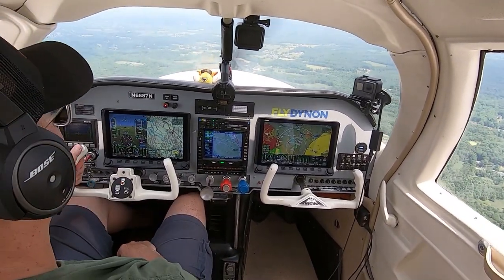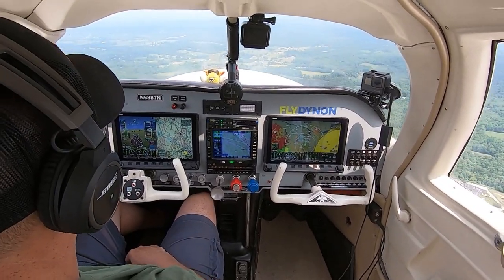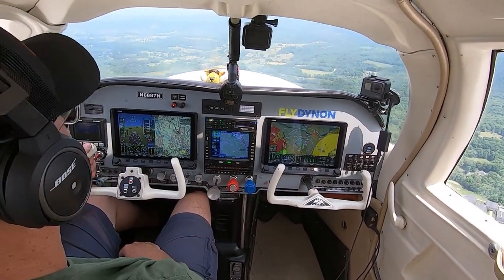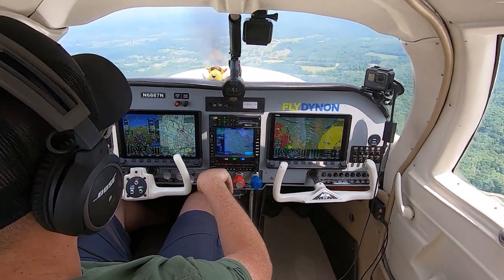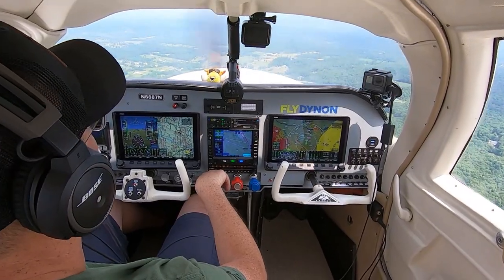Orange County traffic, Mooney is up now on about a 3.5 mile 45 for the midfield right downwind for 22 and descending through 2000, Orange County. Orange County traffic, Skyhawk, final runway 22.